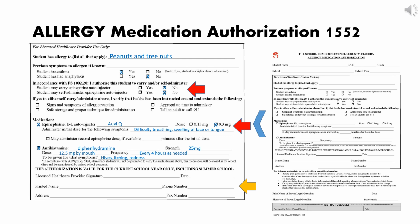The provider may approve use of an antihistamine as needed. Be sure the name, strength, dose, route, frequency, and for what symptoms are all completed. Be sure the licensed healthcare professional's signature and information are present on the form.